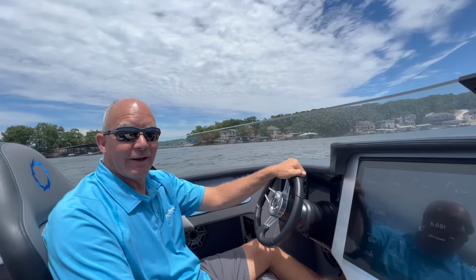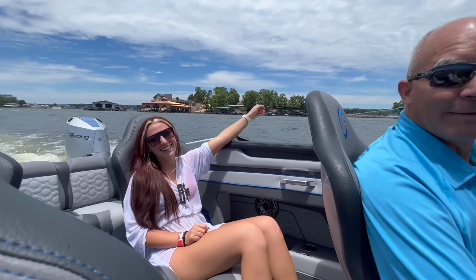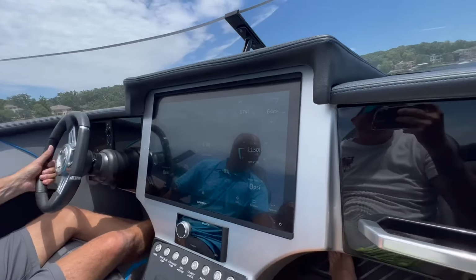Our best drive today was probably Georgia. Yeah, that was the smoothest one. Good job, Georgia. Guys seemed to get a little aggressive. Georgia gave us our best ride.